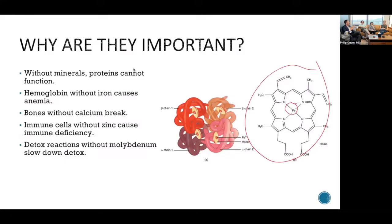So how do lead, mercury, and arsenic kill us? People always ask me when their metals results come back, when we do their chelation challenge and show them their metals, they say, well, how is that going to affect me? And the answer is we don't really know, but we can make certain associations that certain metals look like other metals. So lead looks very similar to iron.